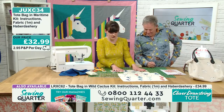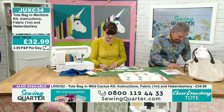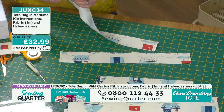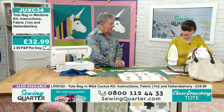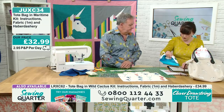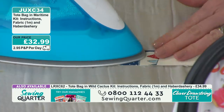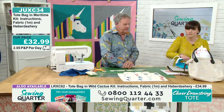Right, so these are the casing strips, and I'll give them a press now in half that way. So wrong sides together. Just pressing them in half. Do you want me to move anything, Mike? You're all right. That's quite atmospheric, that, with the handle in the corner.